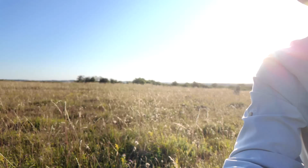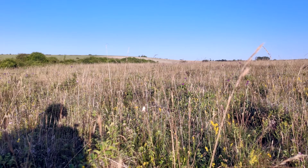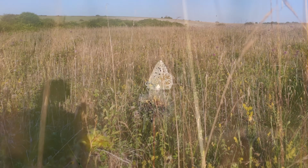There's one down here that hasn't opened its wings yet, but it's bound to any minute. But anyway, let's see if I can get a shot before it flies off.